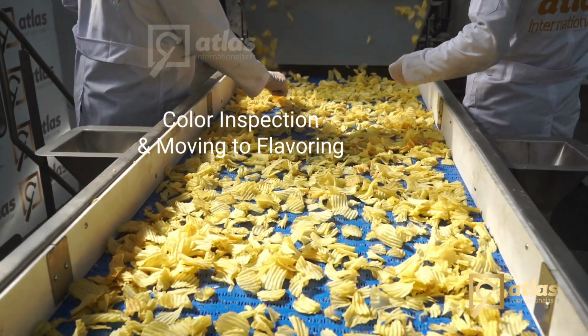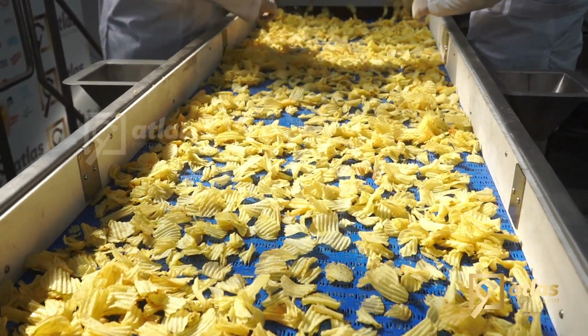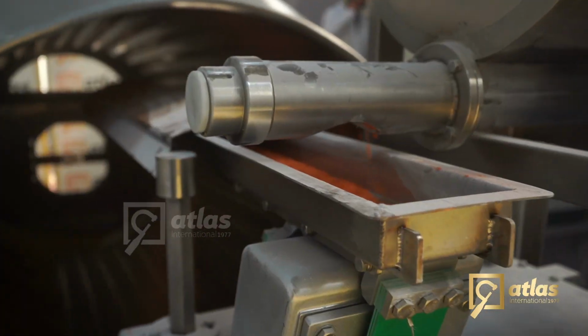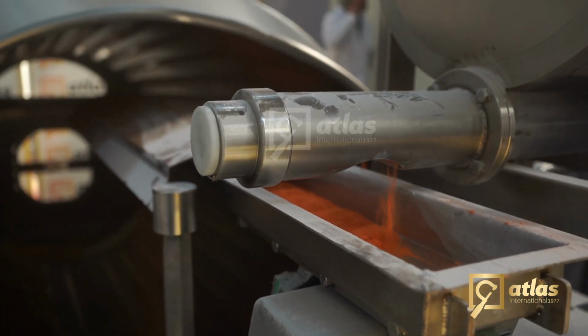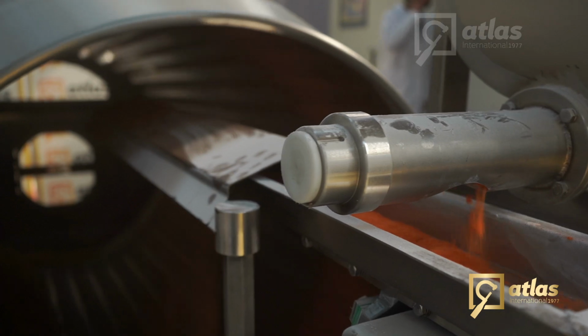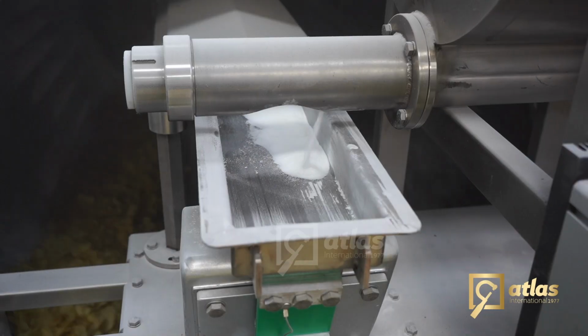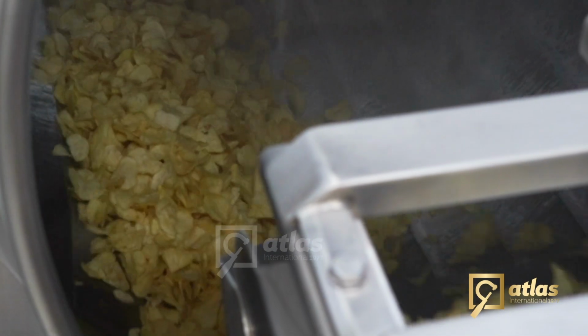Potato chips then move to color inspection, removing any undesired pieces to ensure only the finest ones move forward to flavoring. After quality inspection, seasoning sprayers coat potato chips evenly as desired, blending the flavors harmoniously with the potato chips.